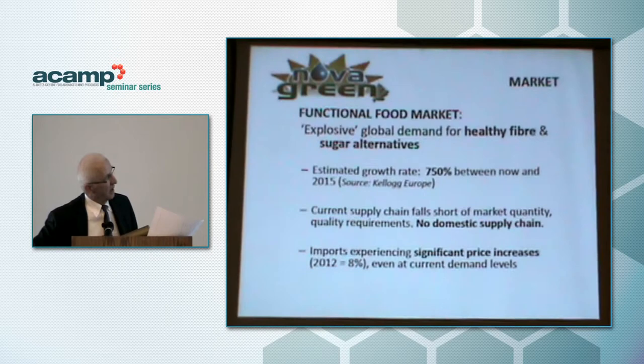But we are really advancing the ability to get inulin out of Jerusalem artichoke, and we just see this incredible opportunity here. On market demand, just for example, Orafti just last year put an 8% price increase on their product.